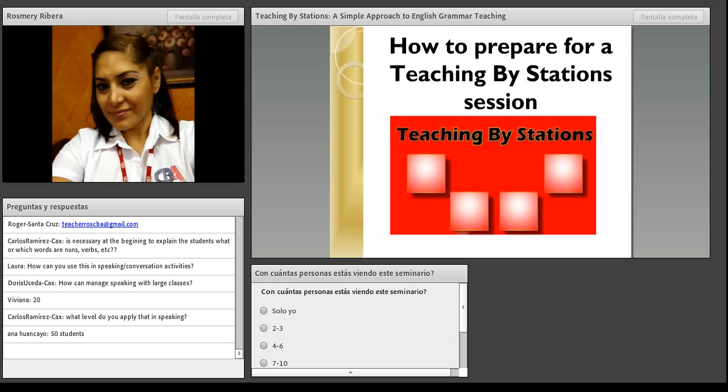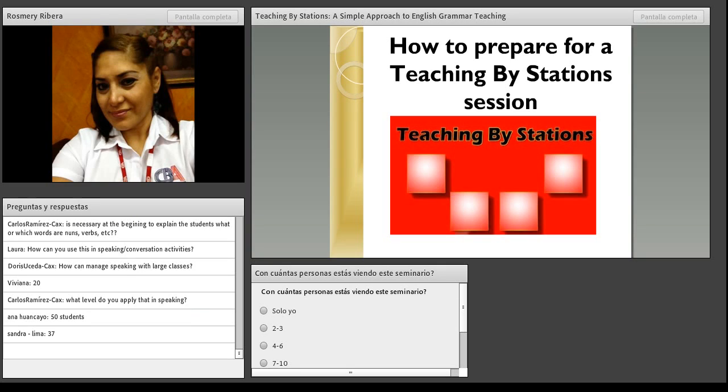If you are teaching advanced students, like I have a class right now, and I'm teaching about personality, you can make only three stations: positive personality traits, negative personality traits, and which ones are both. And your students will be interacting, using the new language, and that is what you really want to achieve. You want them to recycle their language. You want them to use what they have learned.